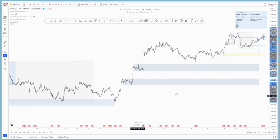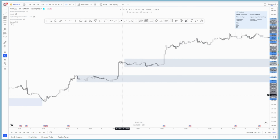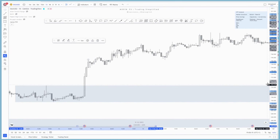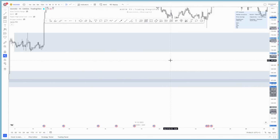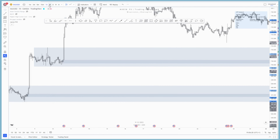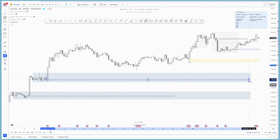So as you can see, these are the ranges before the clear momentum shift. We can again refine these candles for a last sell candle before the clear momentum. Let me adjust the zones a little bit so we can have more precise zones of structure.